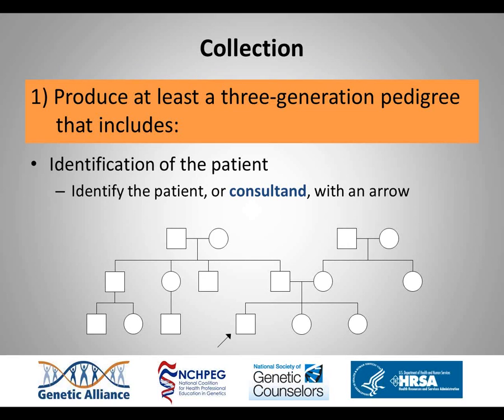So the first competency that we're going to focus on related to collection, we're focusing on collection, and then we'll talk about interpretation and intervention. The first competency related to collection is that healthcare providers should be able to produce at least a 3-generation pedigree or medical family history that includes the following features. And I'm going to talk about these different criteria on the next few slides.